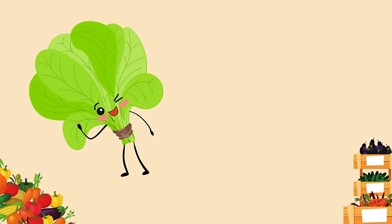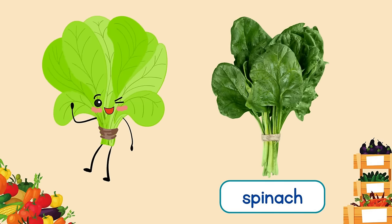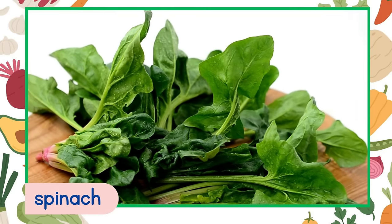What vegetable is this? Spinach. This is a spinach.